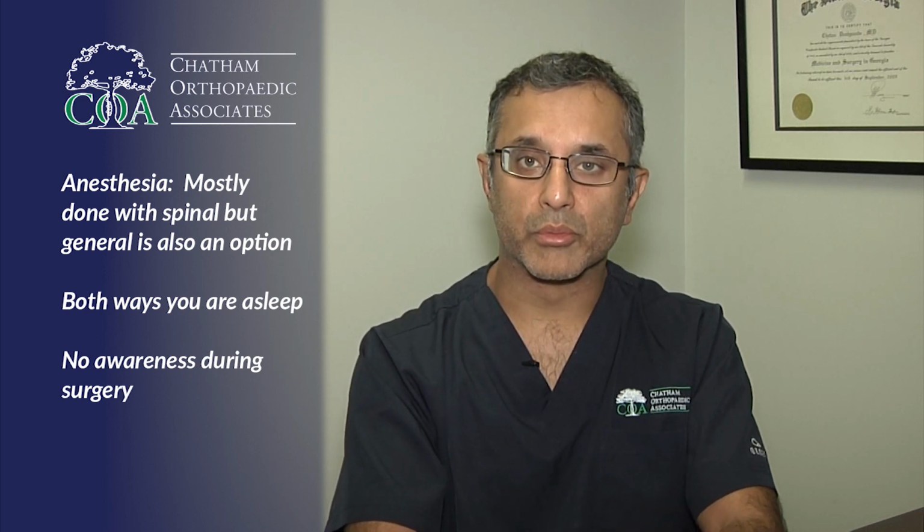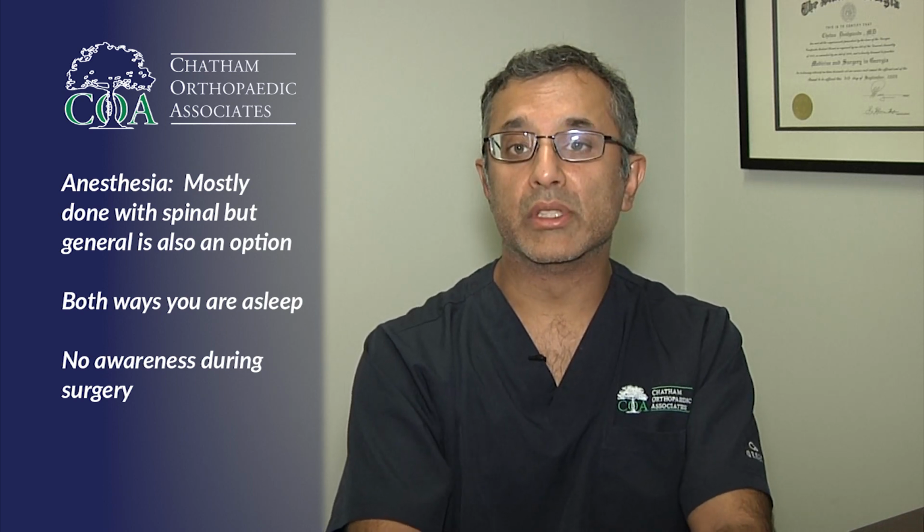That way you don't have any memories of the operation, you won't hear any noises, and it should be a comfortable experience. If for some reason you've had previous back surgery or a lot of arthritis in the lower back, the spinal anesthesia may not be able to be done, and in that case you would have general anesthesia, which again is equally safe.